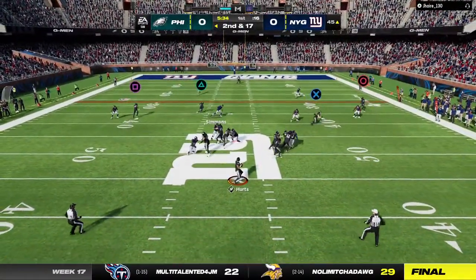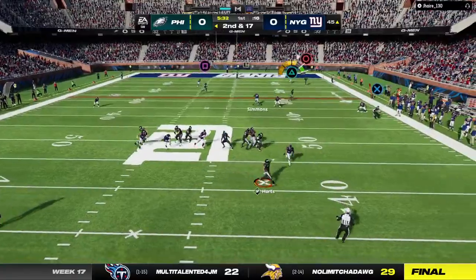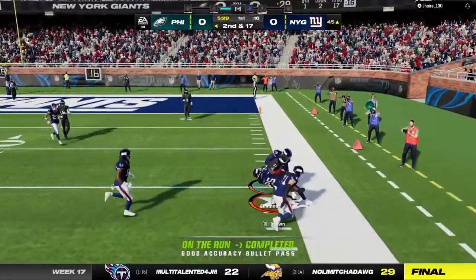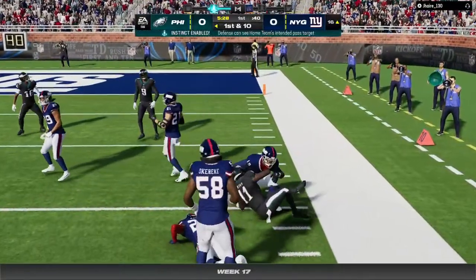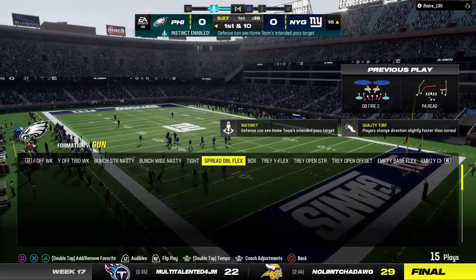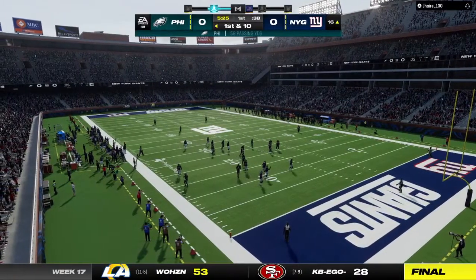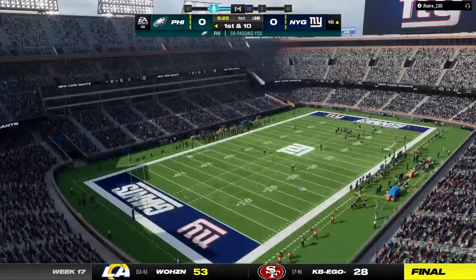Throwing on 2nd and long. Hurts. Down the right sideline. And down to the 16-yard line. That one covers 29 yards. 1st down. A gain of 29 yards. 1st down, Eagles.